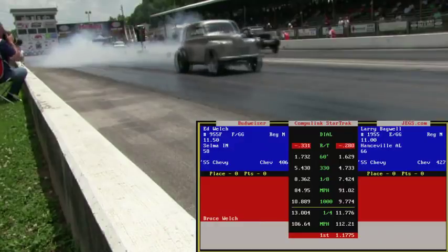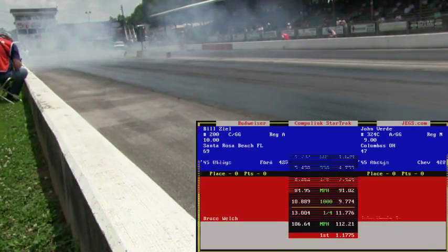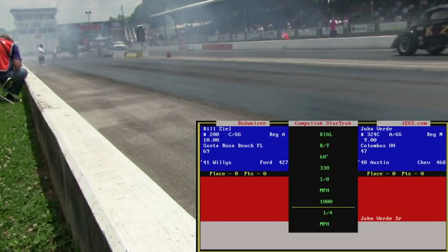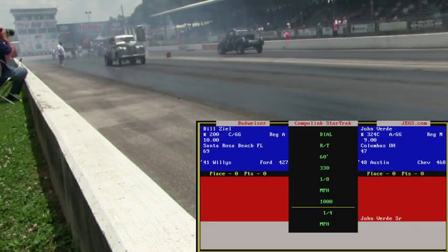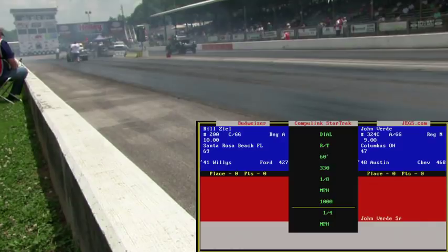You know, a lot of times we see cars come out here in suede or primer in some cases. The Austin in the right lane has absolutely no paint on it. John Verdi out of Columbus, Ohio, 48 Austin with a 468 big block. He's looking for a 9-second ET. Bill Zale out of Santa Rosa Beach, Florida, 427 Ford-powered Willys. Also, he's looking for 10 flat.